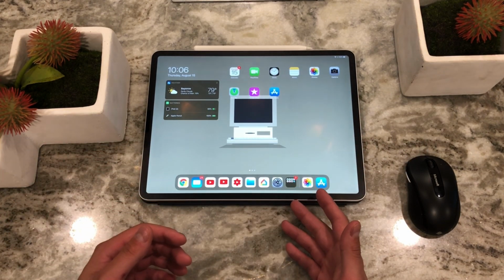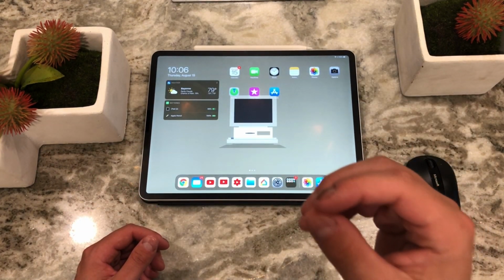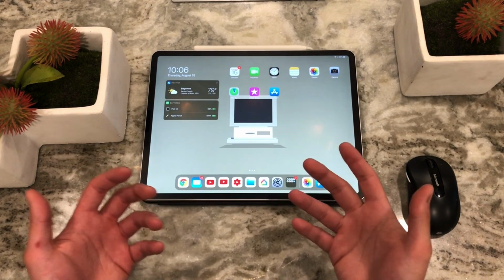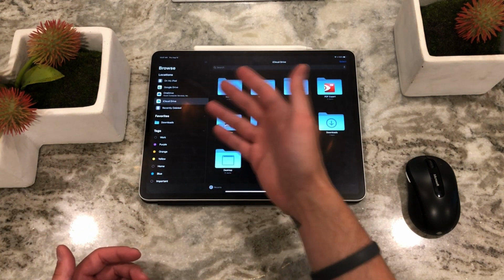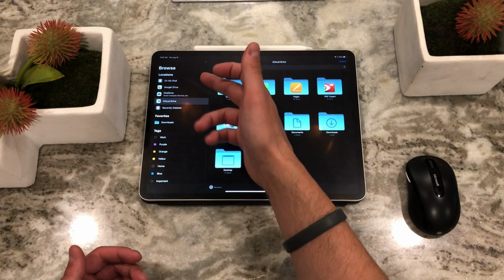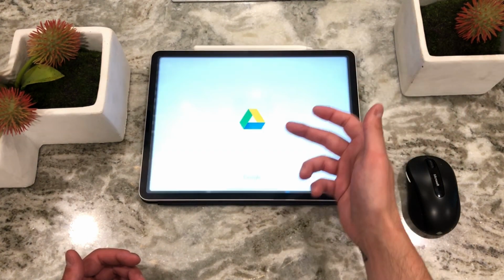I use the whole Microsoft suite and I use Microsoft Teams to collaborate with my team. Note taking and being able to access everything in the cloud, especially with the new Files app. You can sign into all of your cloud services and it's here. iCloud, if you use it, obviously. OneDrive, I have access to all of my work folders right here. Google Drive, if you need it, it's all right here if you want to sign in.